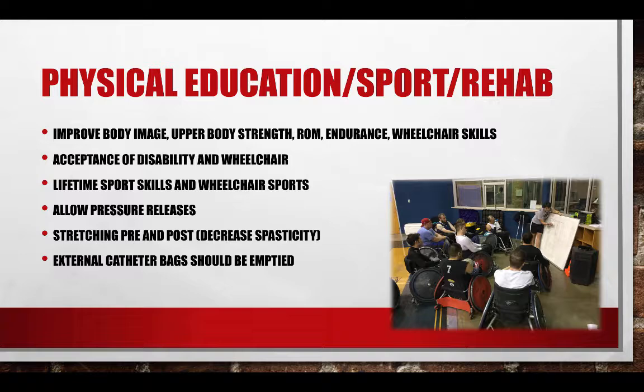And many of the positives come from when we implement and introduce them to recreation, sport skills, wheelchair sports, and ways to still be physically active and social through sports, which we heard lots of our guest speakers talk about, the impact of physical activity and sport having on their lives.